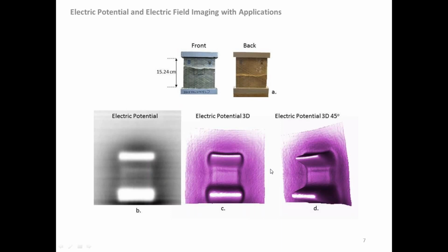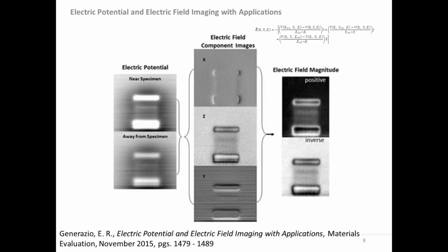Now you can go further. Now that you have the electric potential in that plane, you can also get the electric potential at a different plane, two different planes. So you can go near the specimen or away from the specimen. You collect these two images. These are electric potential images. With this information, you can collect the X component of the electric field.